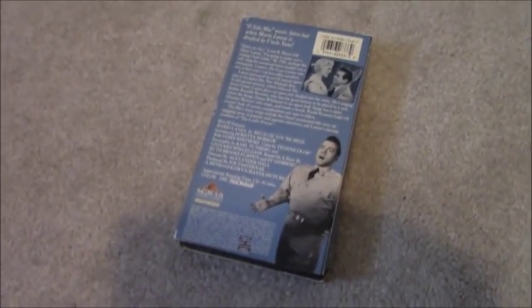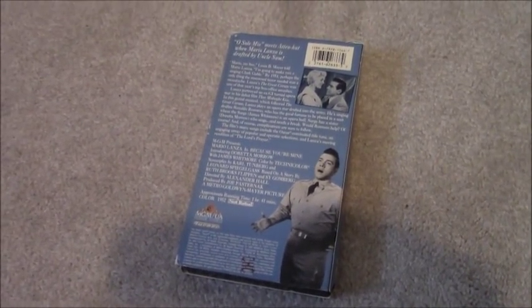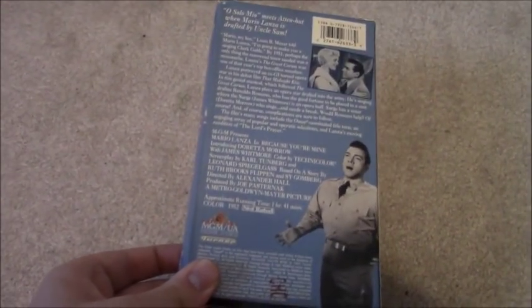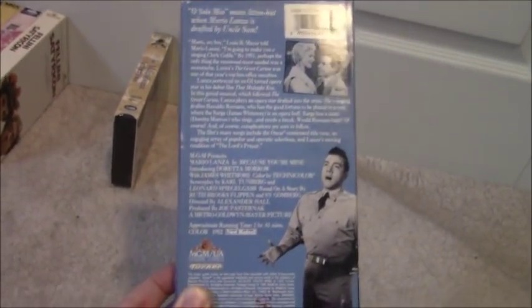I'm guessing, in the late 80s, Turner and United Artists didn't really co-produce MGM tapes. It wasn't until the 90s when they started co-producing MGM, when MGM tapes started being co-produced by Turner and United Artists. So yeah. Yep.